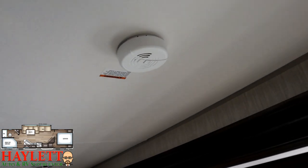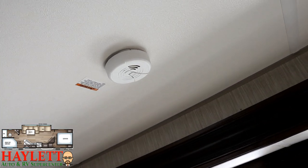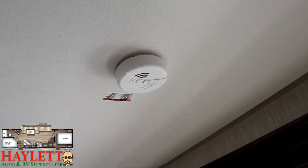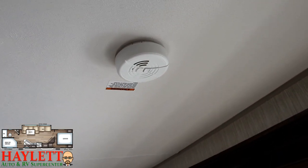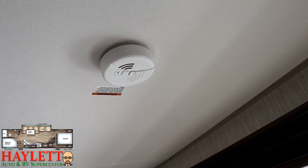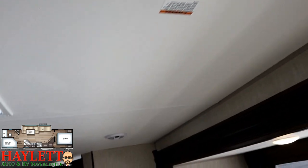9-volt battery-powered fire alarm. That's pretty straightforward stuff. I'm pretty sure you're familiar with those from being in your house. Test your battery every now and then. And if you're not sure, replace it. You know, it costs not a whole lot for a battery and it costs a whole lot for a new camper, so that thing's worth it.